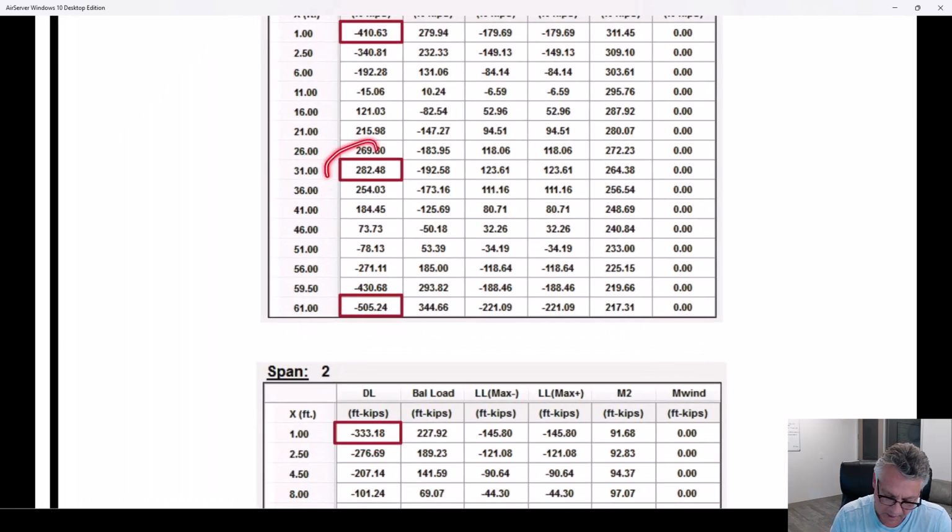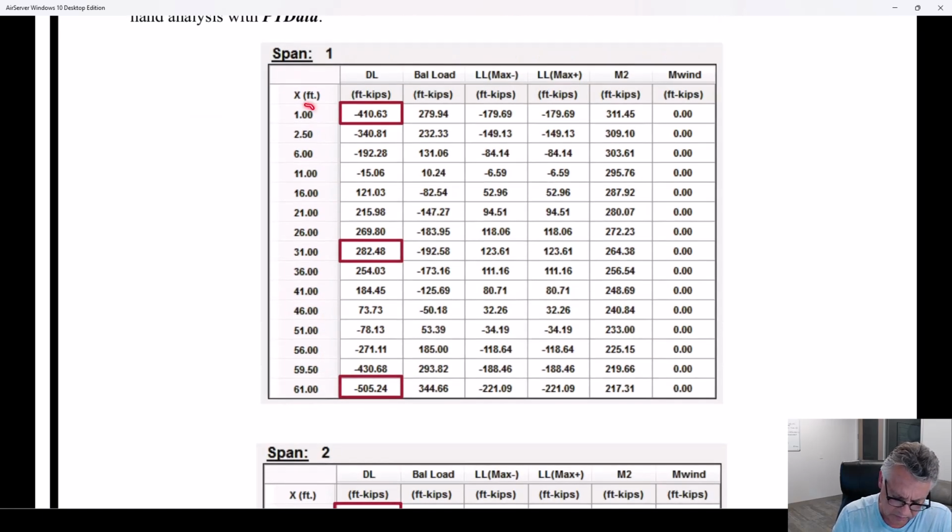You're not going to be as accurate in the positive moment region because PT data is discretizing the points that I've told it to do. I've told it to break this span up into so many, 12 or whatever I've done, locations. This is always the face of column number. The first one in is always the face of column. The next number is always h over 2. PT data knows you need that h over 2 when we get to the shear. So the next one is h over 2 from the face.